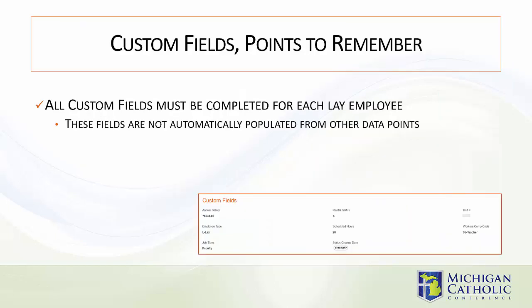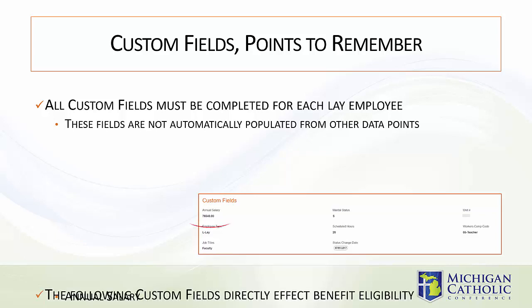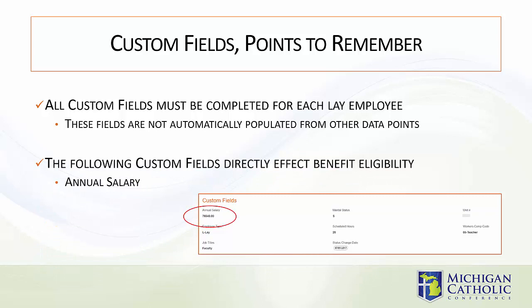Let's take a look at the custom fields and some points to remember. Because they're not populated from any other data, the additional fields found in the Employees Custom Fields section must be completed. Please make sure this is done before you process your employee payroll. Although all custom fields are important, here we're highlighting the following fields. Annual salary. Enter your employee's annual salary here.